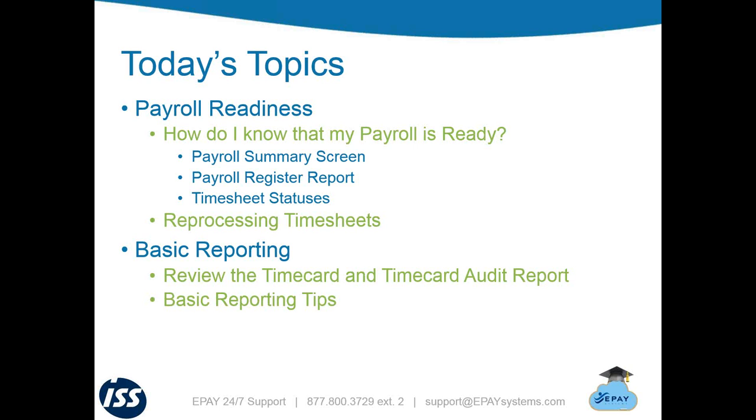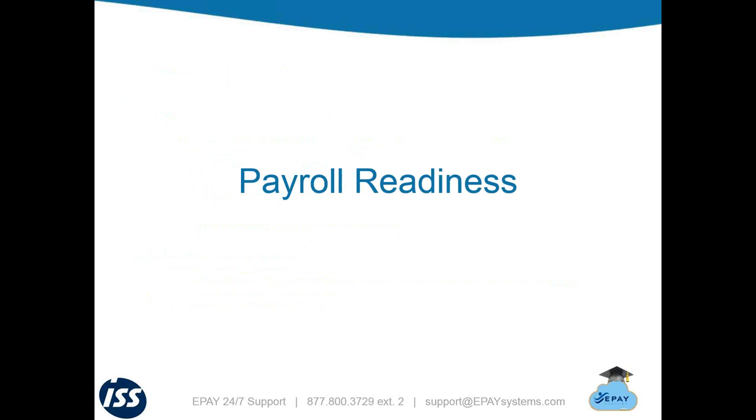So let's get started. First topic is payroll readiness. So the key question that I asked a while ago is, how do I know that my payroll is ready to go? So what are the key indicators here that are going to let me know that I've checked everything, that everyone is accounted for, that all the pay looks good, all that good stuff? What can I do to get there?